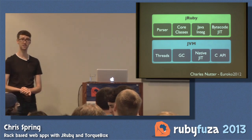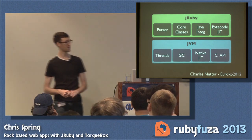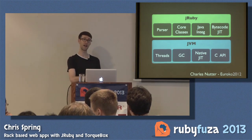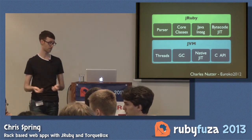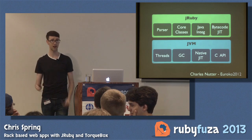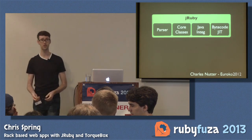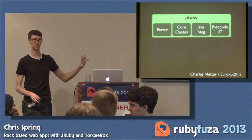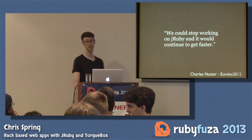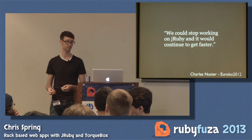So Charles Nutter at Heroku last year kind of described this as the structure of JRuby and the JVM. If you look at the top box, the green box, all that you're doing is you're making Ruby available to the JVM. That's really all that's happening up there. And then the JVM is responsible for things like threading, the garbage collector, how stuff runs on the actual machine. So this is quite cool. If you're on the JRuby core team, that's all that you care about. You don't have to worry about the kind of garbage collector that's implemented. So they're in a pretty cool position where they can stop working on JRuby and it would continue to get faster because of the work done on the JVM.